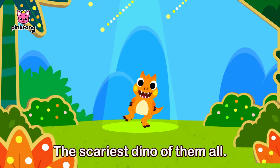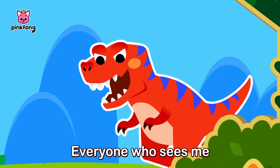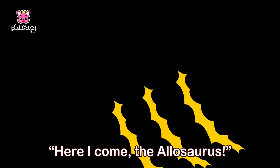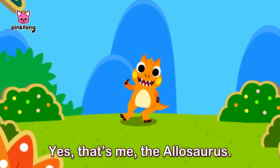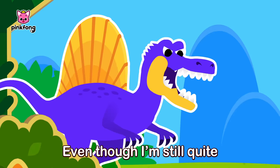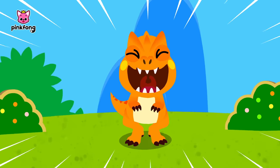The scariest dino of them all. Yes, that's me, the Allosaurus. Everyone who sees me gets so scared. Here I come, the Allosaurus. The strongest dino of them all. Yes, that's me, the Allosaurus. Even though I'm still quite young and small, soon I'll be the best hunter of them all.